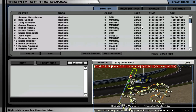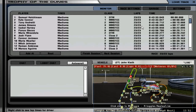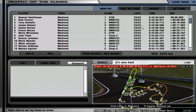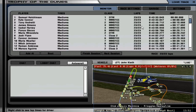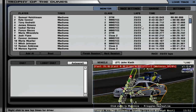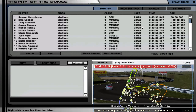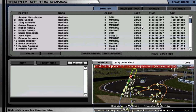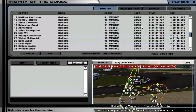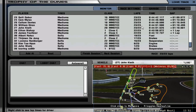So, should we even ask for driver of the day? I think it's obvious who's the driver of the day. Okay, no. Tony Andretti is a strong contender, okay? Hear me out. He was down the order, and he came back up to P3. But Samuel Hutchinson, the drive he got us today, I mean, unbelievable, unbelievable. I mean, he nearly got his win, just about. He just won by nothing. He won by nothing, literally nothing.